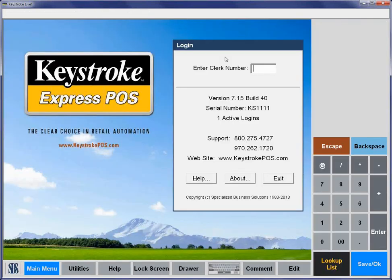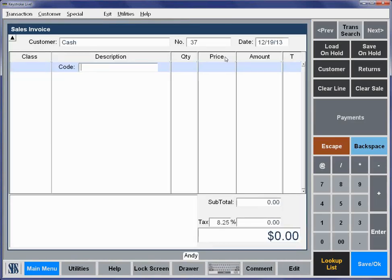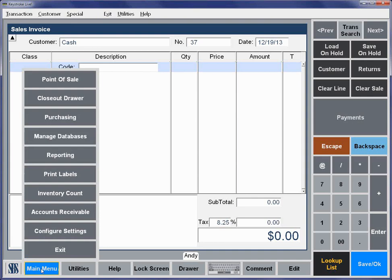So, like the other Keystrokes, this is the screen you come into. Going to enter my clerk number. One big difference about Express, it dumps you right into the sales manager. The idea is that it's simpler, it's easier to enter sales. You'll also see the main menu option up here between special and exits. It's gone. It's down here. So you can choose where you want to go and how you want to do things, but it's more designed for use on a touch screen or with a mouse.